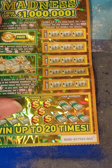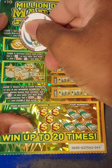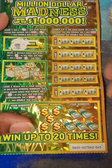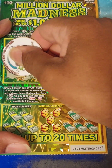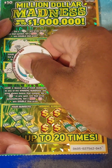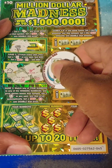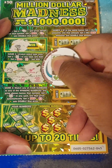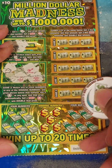Let's get going. This is ticket number 45, guys. Hope everybody's doing well. Let's go. Come on, gold bar. We have flowers. All right. Game 2, twinkle, twinkle. That is a noisemaker. A party favor. A hat. And flowers or fireworks. So nothing there. All right, down to game 3.